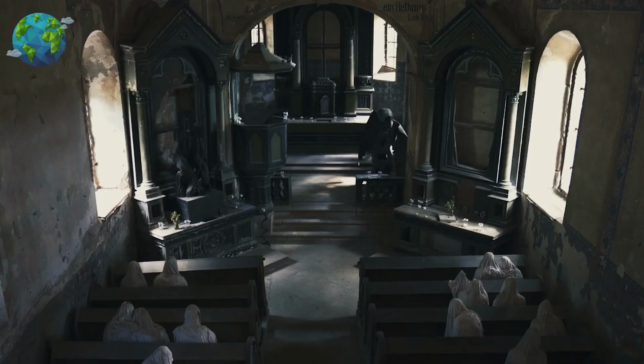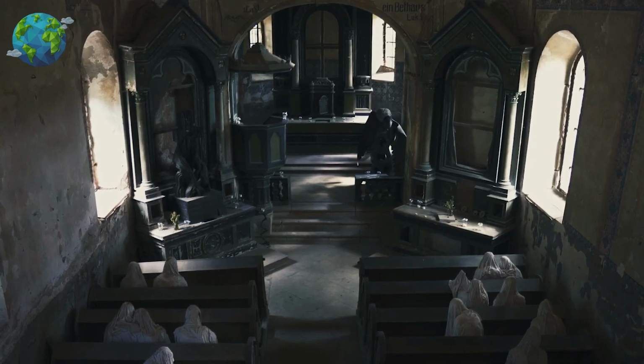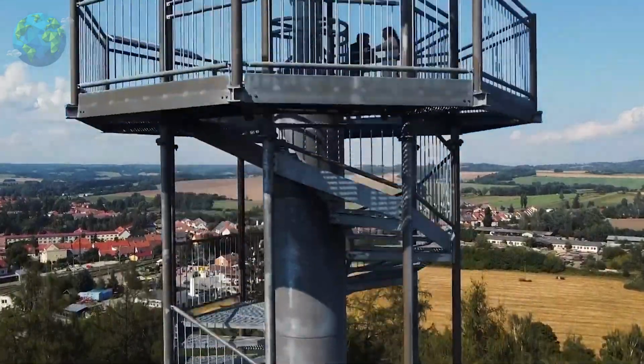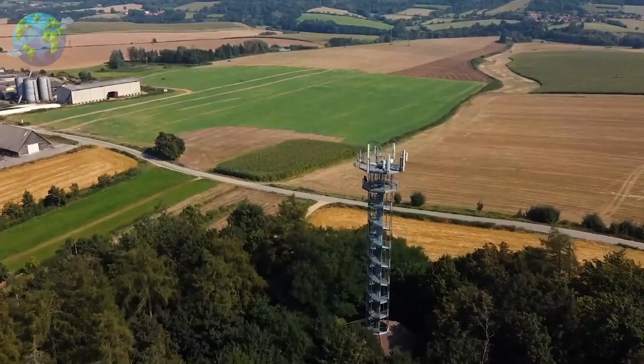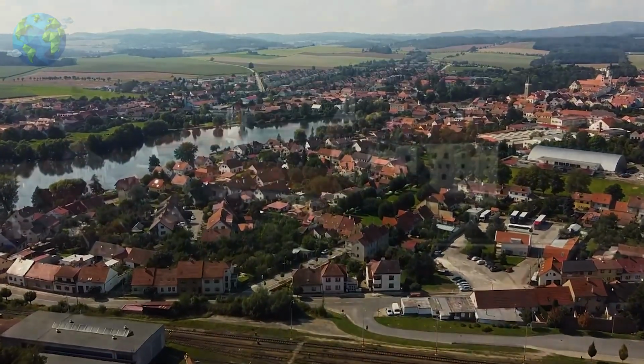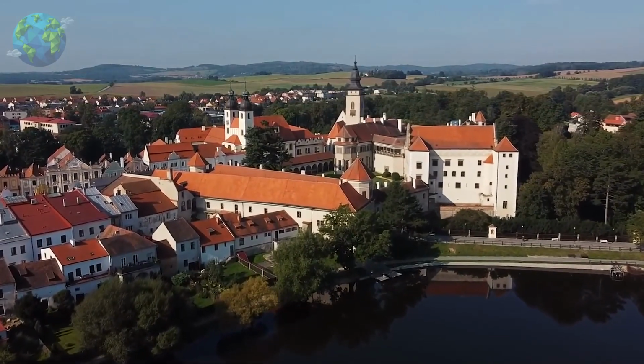Back on the square, visitors can climb the tower of the nearby Holy Ghost Church for great views over the fairy tale rooftops. An even more magical view of Telč can be had from the outskirts of town, where the 34-meter-high steel Olšanice lookout tower offers not only a view of the town, but also the roof of Roštejn Castle in the distance.